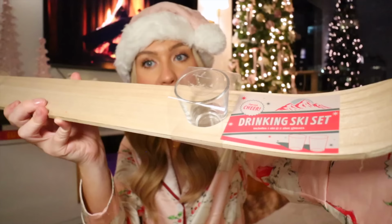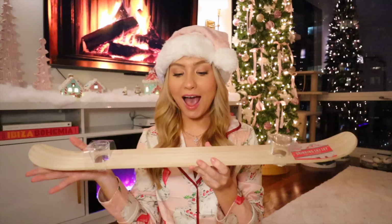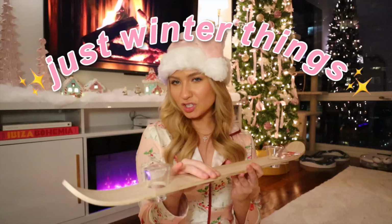Hello. So since we're hosting Christmas here, I'm like, I can make some cute mixed shots. I think I'm going to paint this pink, and with my Cricut, I'm going to design something on it, on the shot glasses, and make it festive and not Christmassy, but wintery, just winter things.